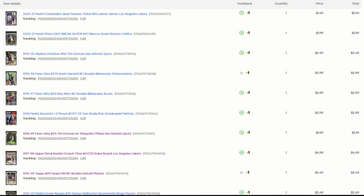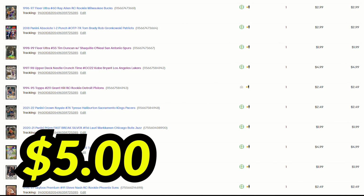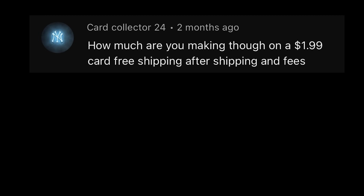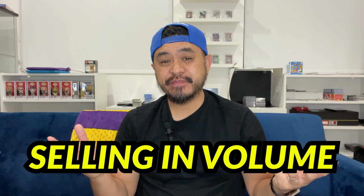Now, a majority of these cards were sold for anywhere between $1 to $5 a card. And one of the questions that is often asked of me is, how do you make a profit off of selling cards for so low and at the same time offer free shipping? Well, the answer lies in these types of transactions right here, and it's all about selling in volume.